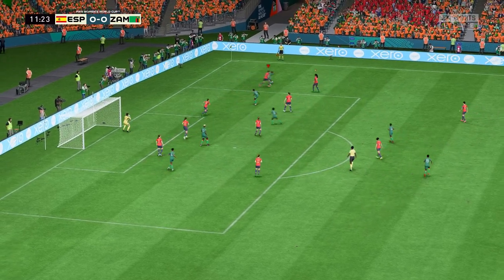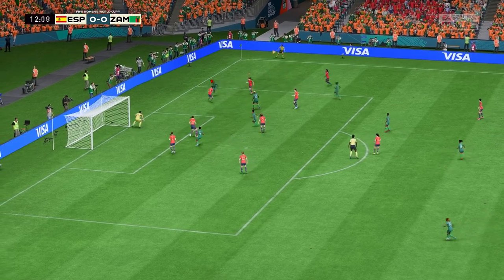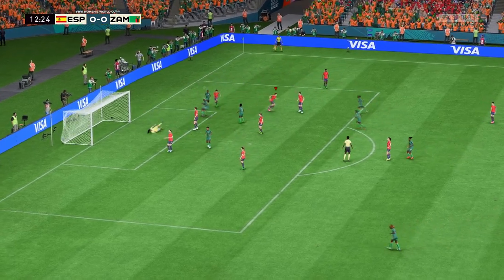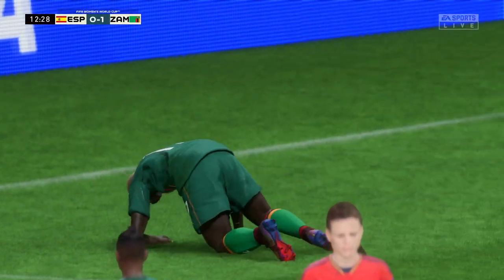Well, that's really strong play to keep hold of the ball. Must take the lead here, and they have. You've got to say, it has been coming.